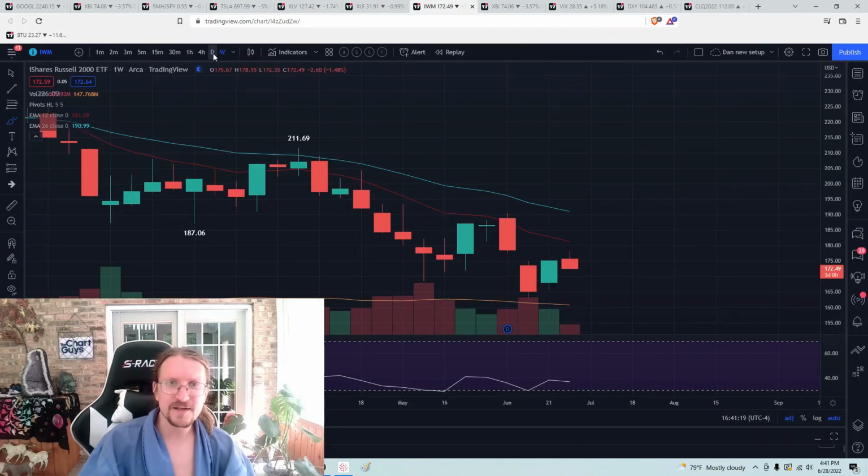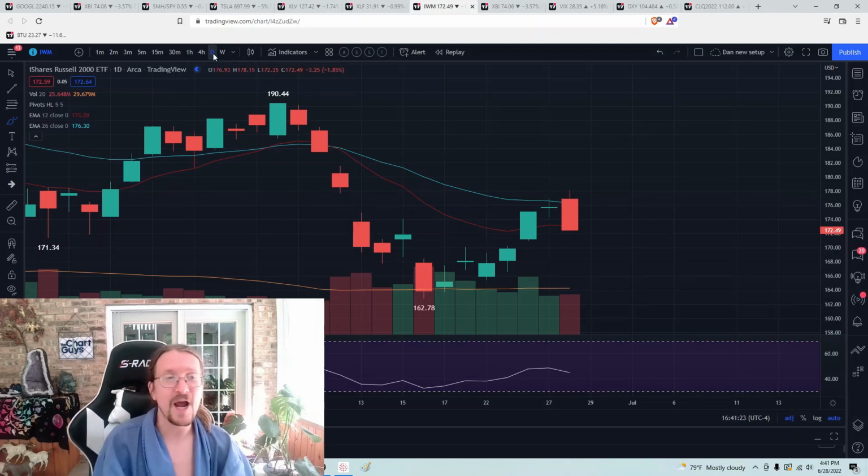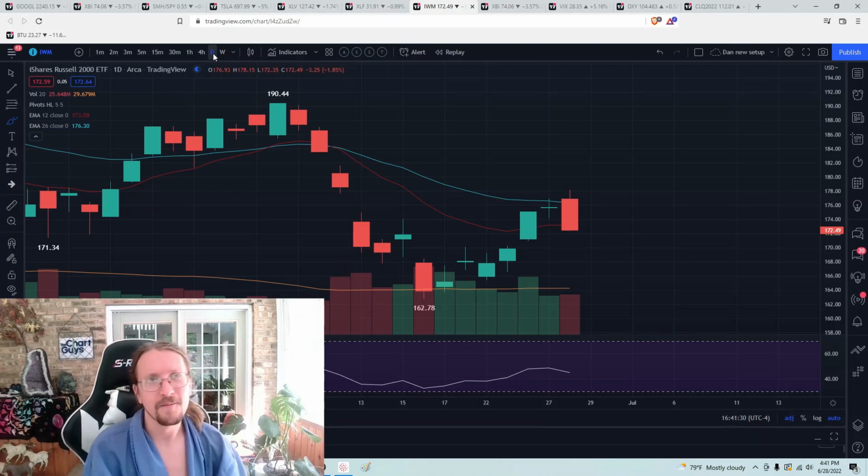Weekly still in a downtrend. So again, I was bullish last week, but knew I'd be scouting weekly lower highs, and they are potentially forming. If we have another day like today, tomorrow, it'll be very convincing that they are shaping up.